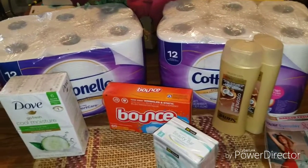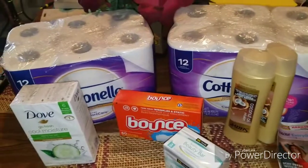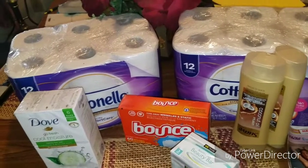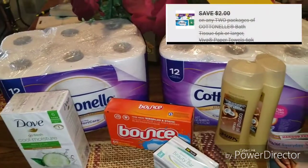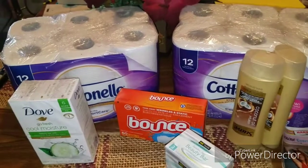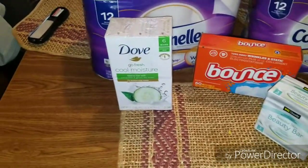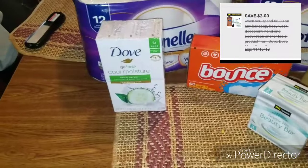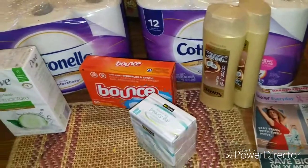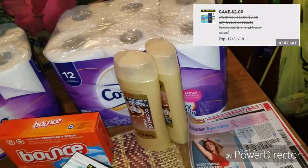You go ahead and put your number in and let the cashier hit total. And here's the breakdown of the coupons, the digital ones. Like I mentioned yesterday, I think the coupon expires tomorrow. There's a $2 off of 2 Cottonelle digital coupon, or if you have the Scotts and you need paper towel, get the Scotts on your preference. There is a $2 off of 6 Dove, Pond's, and some other products. It's a Dollar General coupon. There is a $1 digital Bounce coupon, and then there's a $2 off of 6 Dollar General coupon.